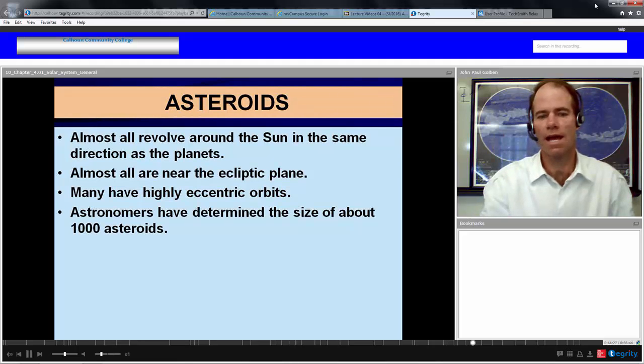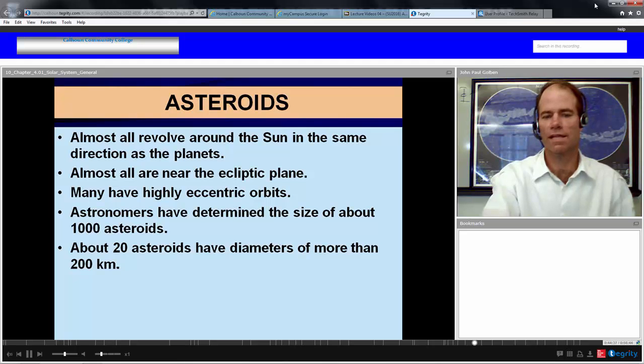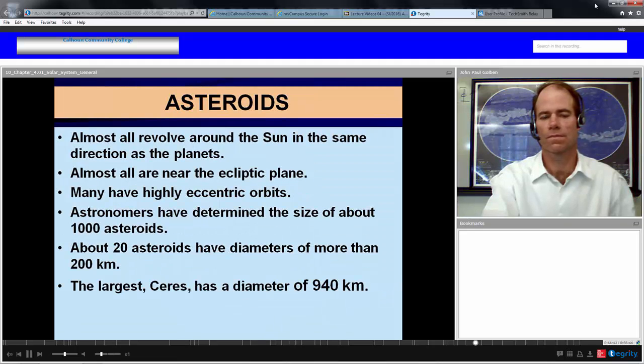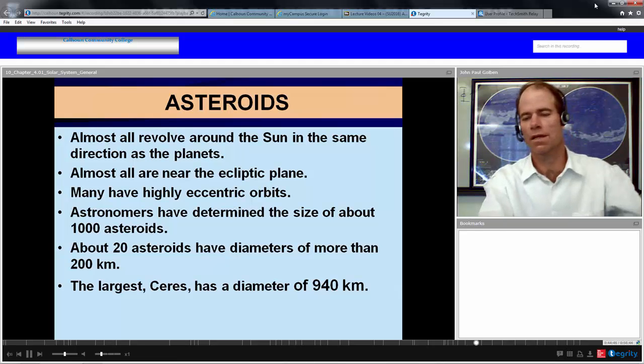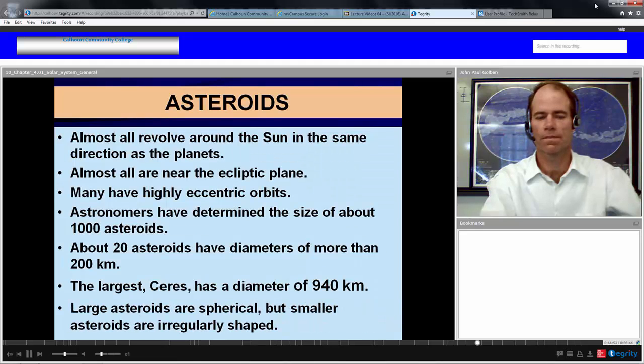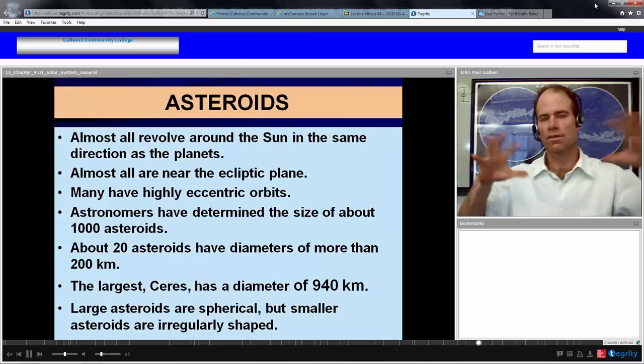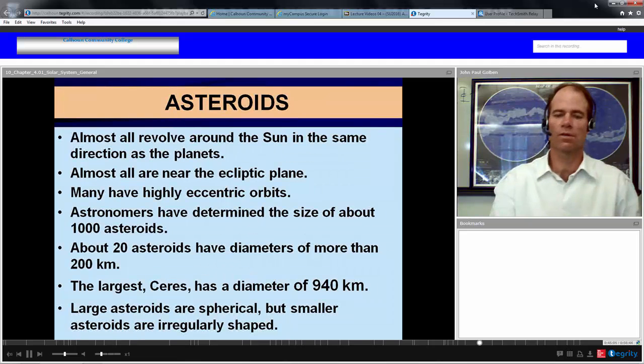And the size of about 1,000 of them have been determined. Most of them smaller, of course, than Ceres. About 20 asteroids have diameters of more than 200 kilometers. Ceres has a diameter of 940 kilometers, which would be about 600 miles. Large asteroids are spherical. This is a gravitational effect, so the larger you get, the more that the gravity tends to create a spherical object with more symmetry. But as you get smaller, gravity is less effective in this sense, and you get more irregularly shaped asteroids.